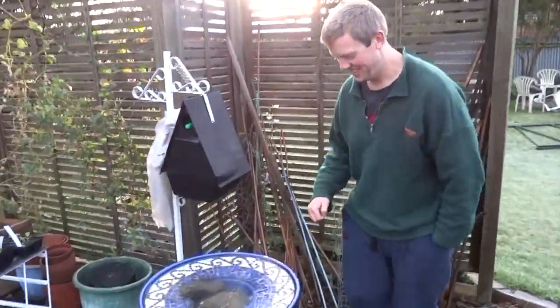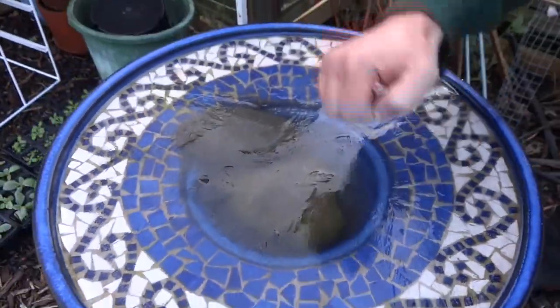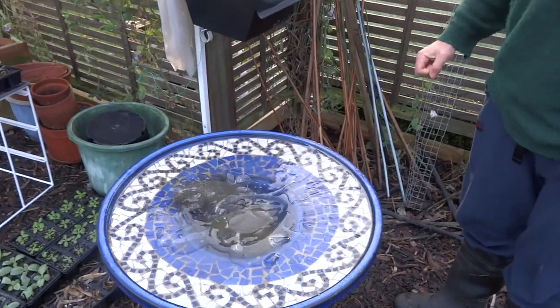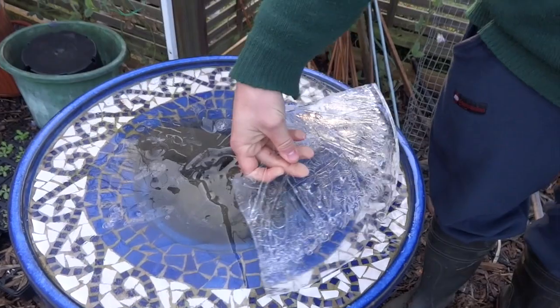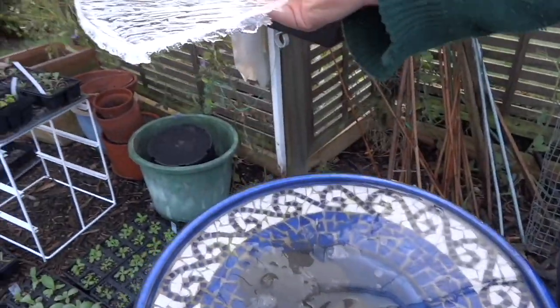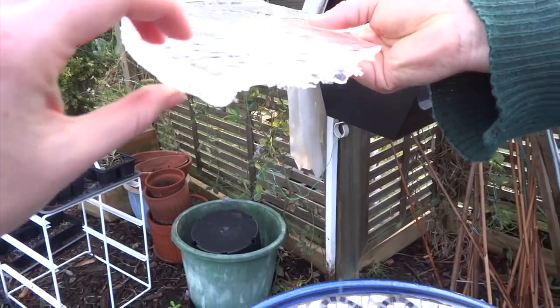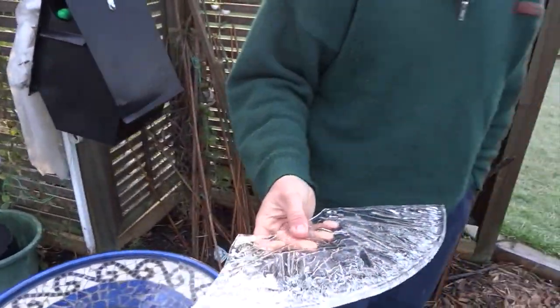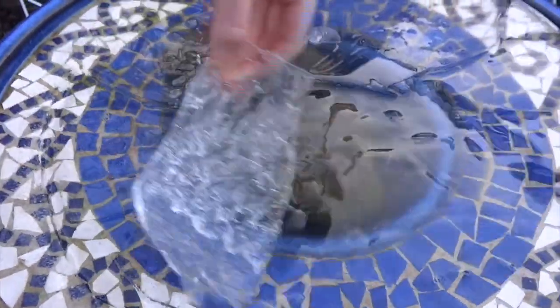Okay, Caleb and the bird bath. Oh, that is pretty thick. Look at that. Wow. That's epic. I reckon there's a concrete drop. I'll grab one too. Oh, I'll grab a few. I reckon over on the concrete. Oh, it's cold.